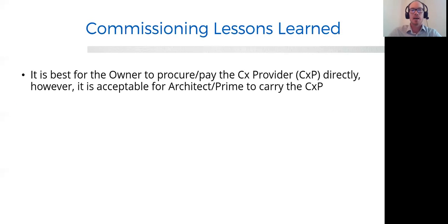It's best that the owner, developer, whomever is the owner of this project or their representative, procure and pay for the commissioning provider. That's the way University of Toronto does it. We work directly for them, or the commissioning provider would. It certainly prevents any of those conflicts of interest.